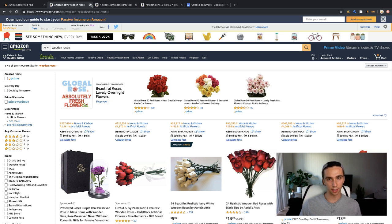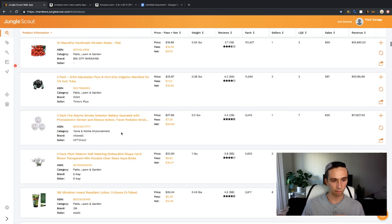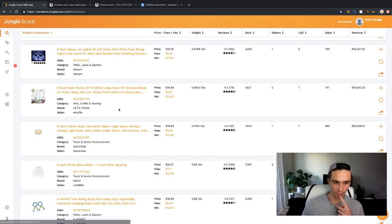And here's one of the biggest things I want you guys to realize: don't try and pump up a product in your mind when it's just simply not good. If it's not good, then go look for something else. Just bang. How hard was that, right? Close it out. Peat pots. So that might be a little bit seasonal. Resin molds, we actually go over that in the course.